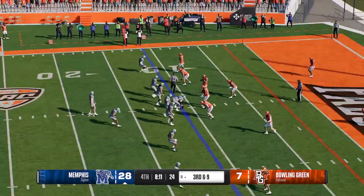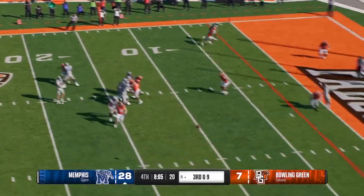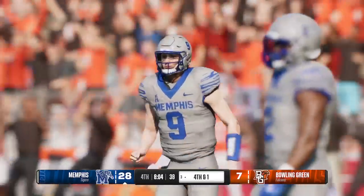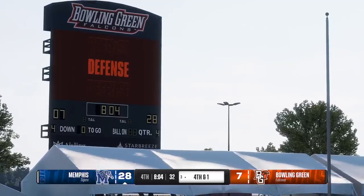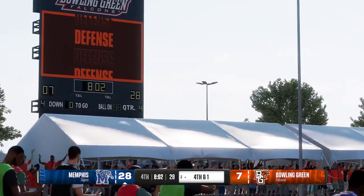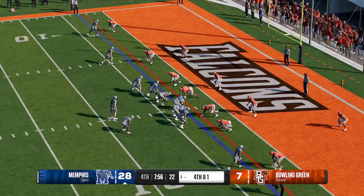They'd love to pick up this 3rd down and get a fresh set with 1st and goal. Looking to pass. It's Hennigan. He's got it on the move. They didn't quite get that route run deep enough to pick up the 1st down. Now they've got a 4th and short. And I think everybody at home tends to yell at their television set, why aren't you getting past the 1st down marker? Why did you run your route short? Defense did a good job knowing where that was, but now, 4th down, offense has to make a decision.